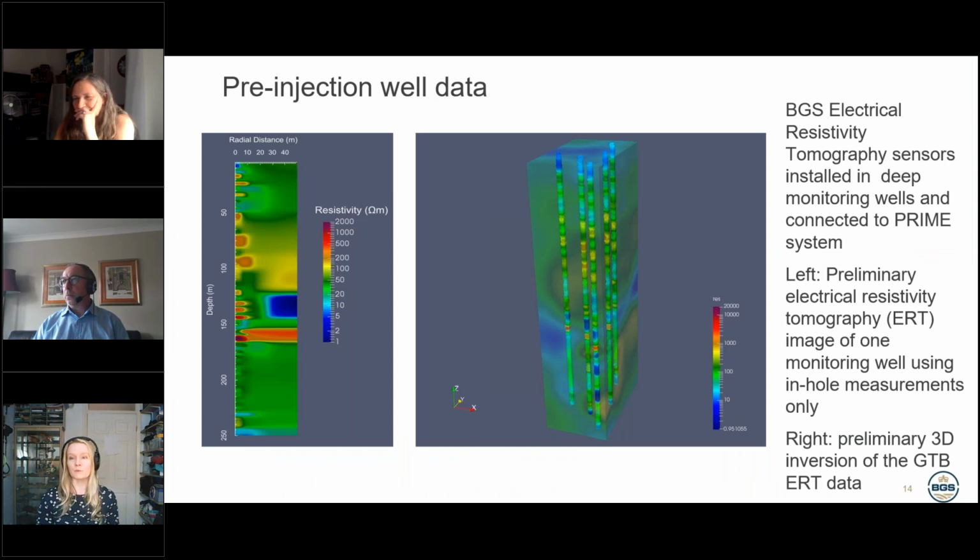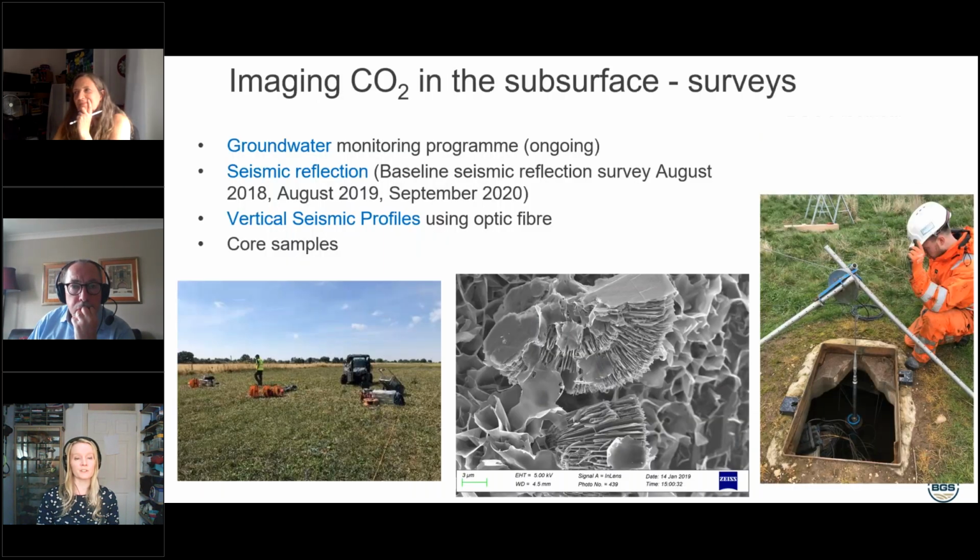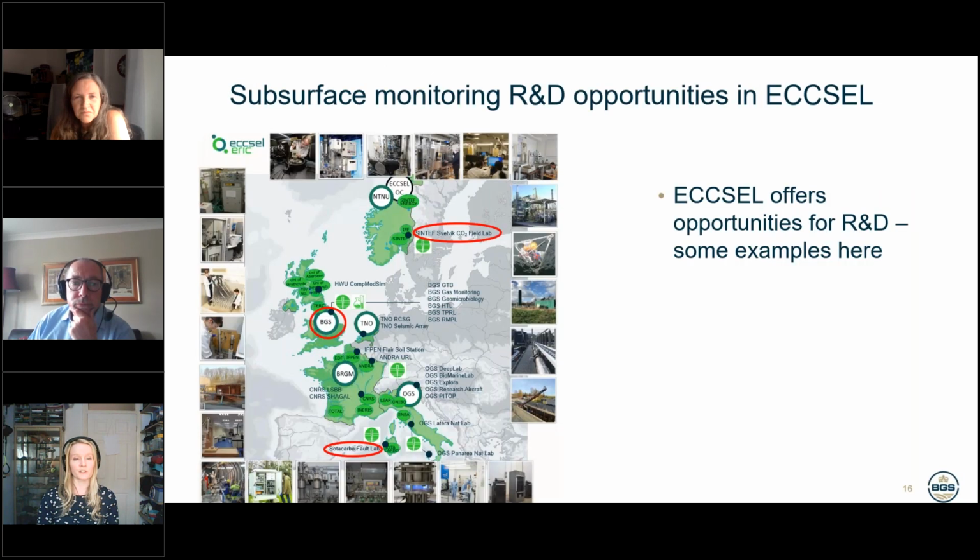We've also been doing a lot of work using the BGS developed electrical resistivity tomography system, and it's been incredibly complicated, but they are now happy to say that they have got a bit more of a handle on what's happening in the subsurface, and we're really looking forward to seeing the changes that will happen when we inject CO₂. And we're also undertaking groundwater monitoring, and we've done some seismic reflection and some vertical seismic profiles, and we've done some looking at the core rocks to see what the rocks look like and how we expect those to be affected by CO₂ injection.